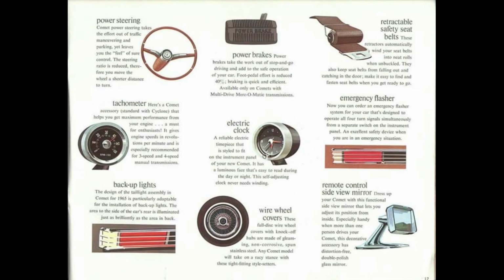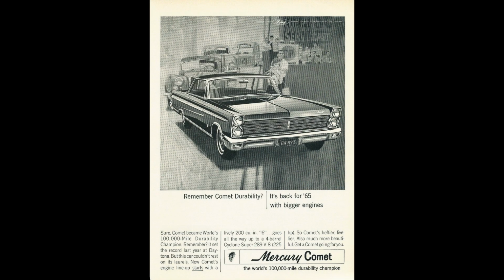Incidentally, 1965 was the first year for Ford's revolutionary reversible keys. Finally, a few 289 high-performance engines found their way between the shock towers of a Comet, but evidently Ford did not assign a different VIN code for these. They can only be confirmed by a build sheet or window sticker.